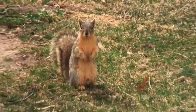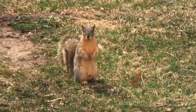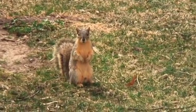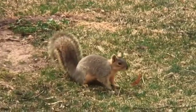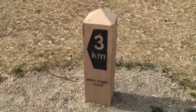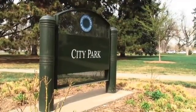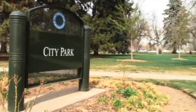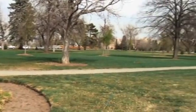So I guess there's a little wildlife to see. No, actually there's more wildlife than squirrels and ducks and pigeons. You gotta kind of keep your eyes open. And so the other corner of the park is actually at Colorado and 17th. It's kind of the other far end.